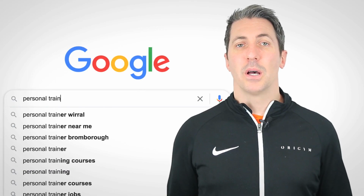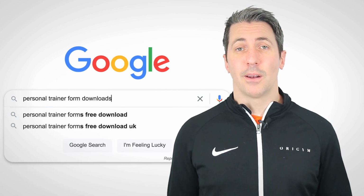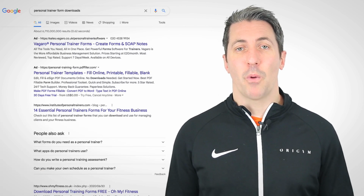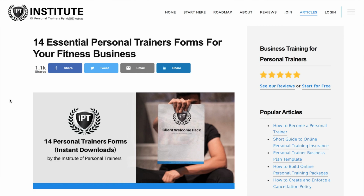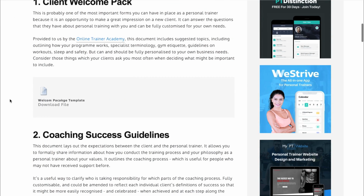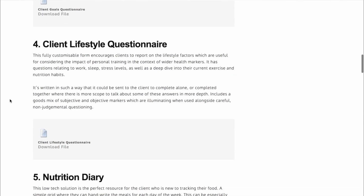When starting a fitness business with no money, you can simply find templated versions of these forms online and then adapt them to suit your PT business. Simply type into Google personal trainer form templates or personal trainer form downloads, and this will bring up a few websites where you can download the forms that you need for your business for free, such as this one here by the Institute of Personal Trainers, where I can download their 14 essential forms for free.